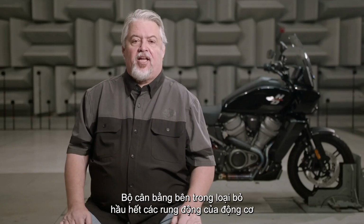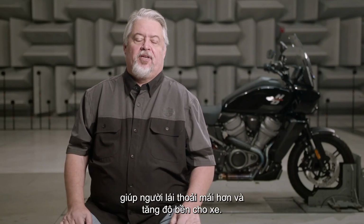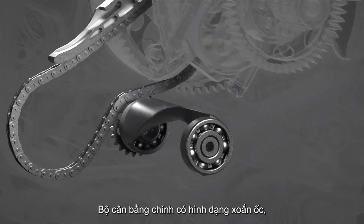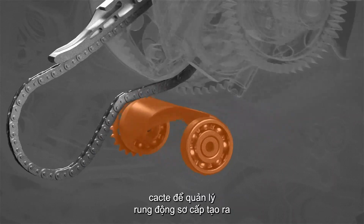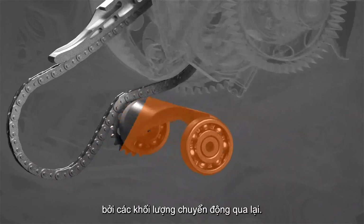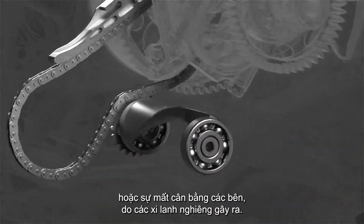Internal balancers cancel most engine vibration to enhance rider comfort and improve vehicle durability. The primary balancer is a spiral-shaped, chain-driven balancer located in the crankcase that manages primary vibration created by reciprocating masses. It also addresses the rolling couple, or side-to-side imbalance, caused by the offset cylinders.